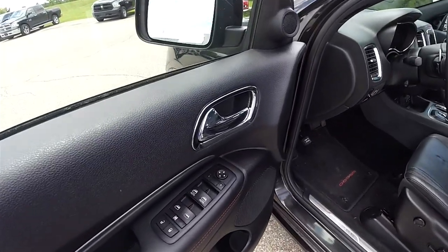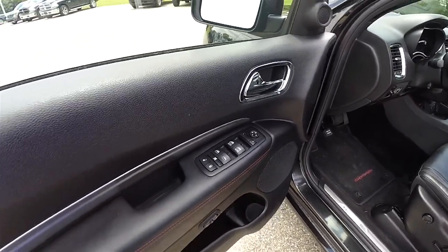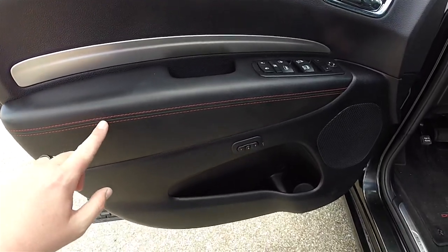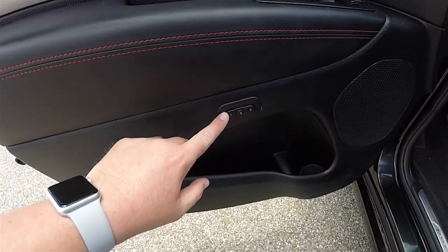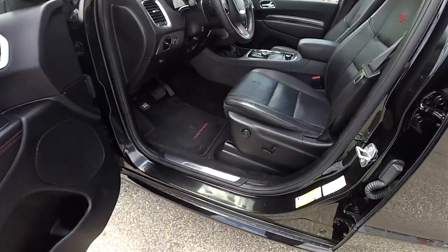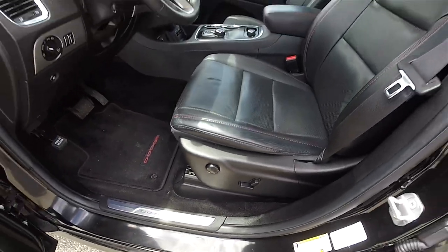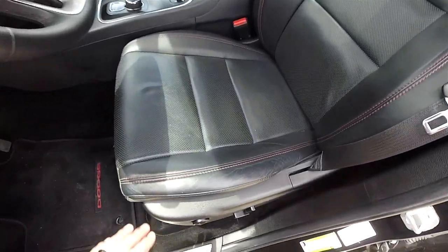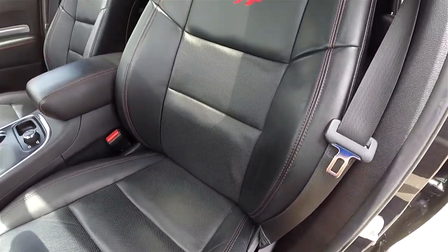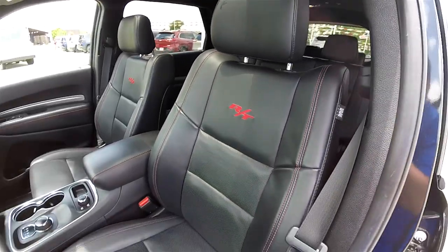And inside we have power heated, power automatic dimming rearview mirrors, power windows and power door locks. Satin silver treatment on the doors. Red accent stitching. This vehicle is also equipped with two driver memory. 8-way power driver and passenger seat with 4-way adjustable lumbar support. Red contrast stitching continues as well as your perforated inserts. RT logo embroidered in the seat back.